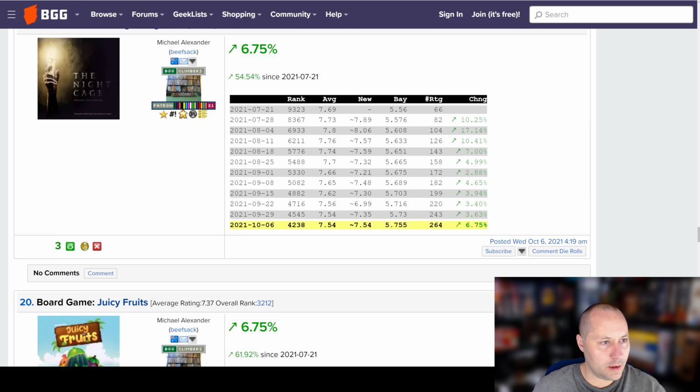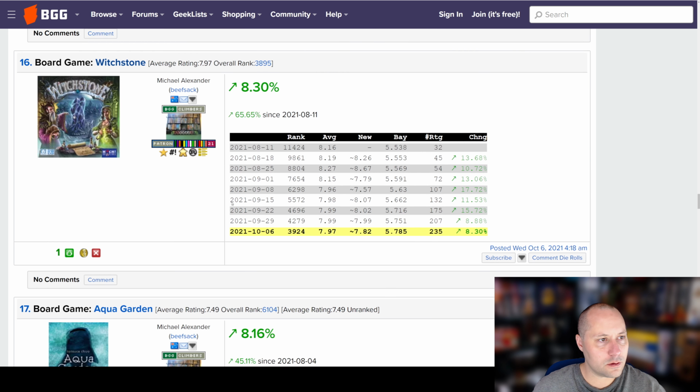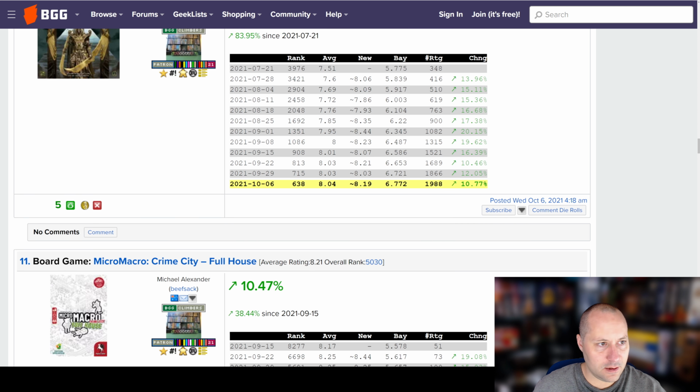Another one here is, where did it go? Oh yeah, Micro Macro Crime City Full House. This is one we're kind of watching. The new ratings are a little bit lower, but I'm hoping this is going to be the family-friendly Micro Macro that I've been looking for. So let's see. Let's hope that that's the case. Okay, and let's get into the top 10 here.